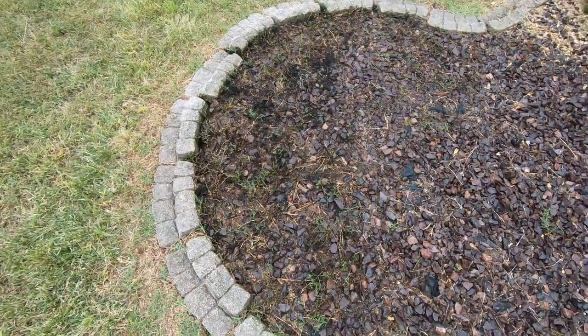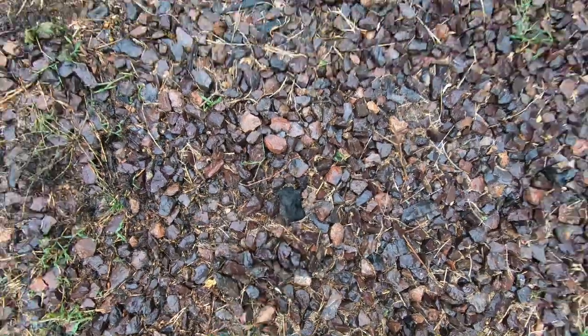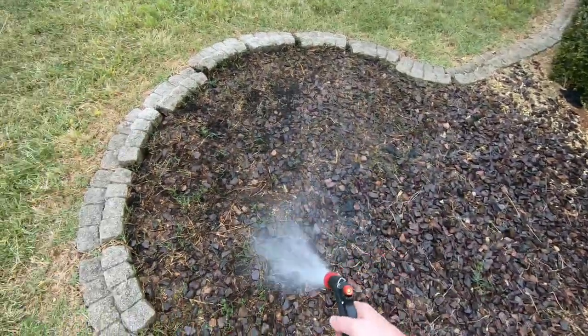Guys, I thought it'd be a good idea to wet this down real good in case some of the landscaping fabric right here was burning underneath. I don't know how far that would go. Make sure we don't have a fire after we leave.